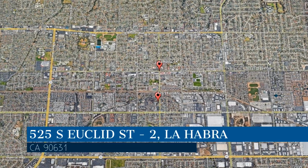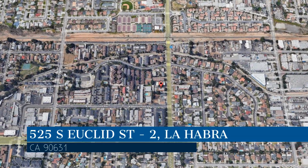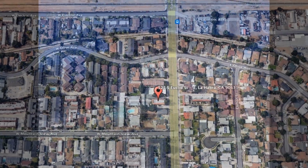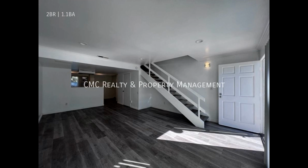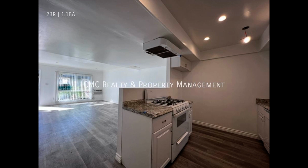This property is located at the address on your screen. We are CMC Realty and Property Management, a leader in La Habra property management. This apartment in La Habra, California features two bedrooms. Heading inside, you come into a spacious living room with lovely flooring and plenty of space for seating options. The galley-style kitchen boasts double sinks, ample cabinetry, and major appliances.